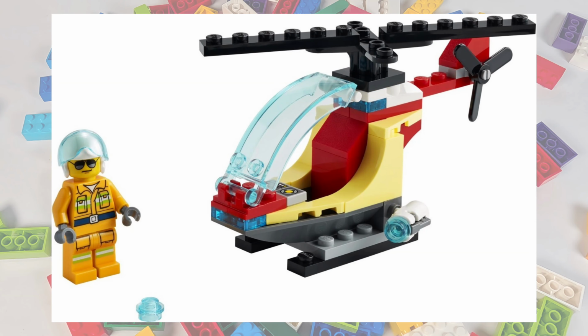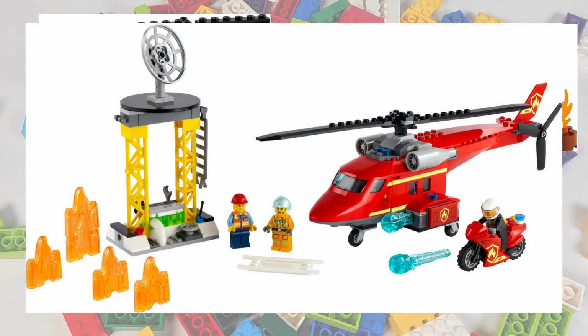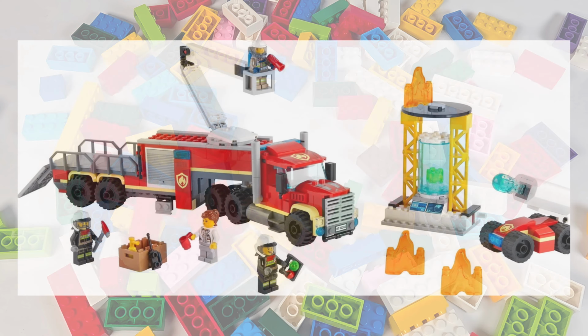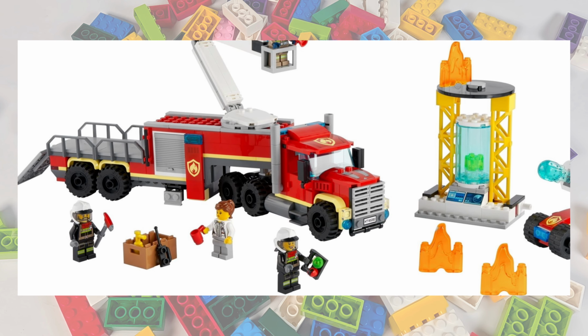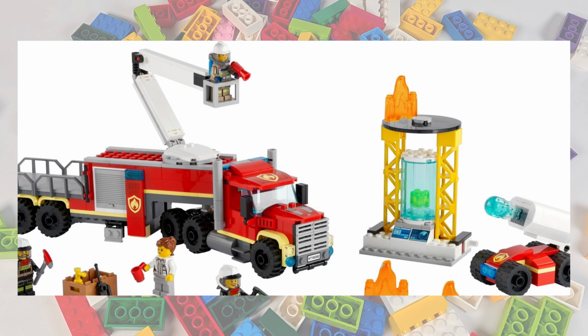Some smaller sets of 2021 were 30566 helicopter and 60279 fire hazard truck, all with a small job to do. Set 60281 fire helicopter was a 200-piece set with 3 minifigures trying to put out a relay station fire, and set 60282 fire command unit was a fairly chunky looking truck with 4 minifigures and a fire robot putting out a fire.